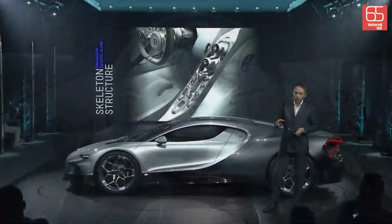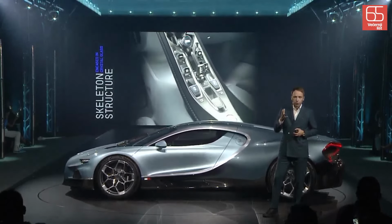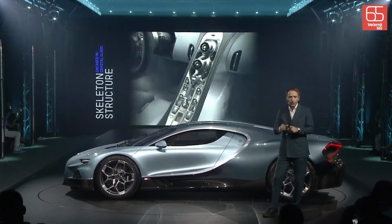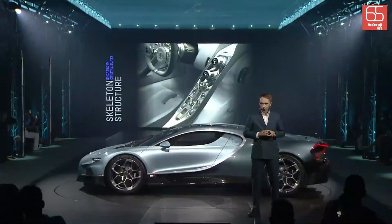Also, the center console draws inspiration from the art of watchmaking, as it is a skeletonized approach. There's real crystal glass set in machined aluminum. It's the aspect of transparency, like in a tourbillon watch with a glass back face. So you see, the tourbillon is really made not for the future, but for eternity.